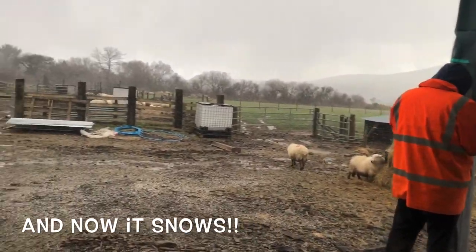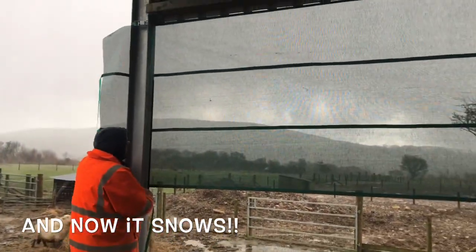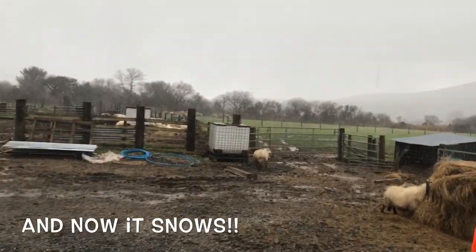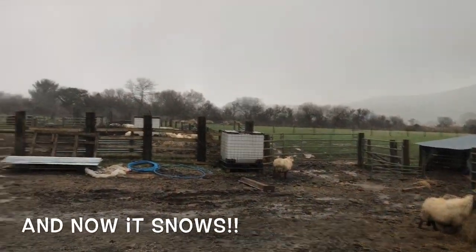So we're getting ready for lambing, and as you can see, it's snowing. We're trying to put a gale breaker up. Pull this down in the snow on my end. I don't know whether you can see that from here, so it's tight down, but it is snowing.